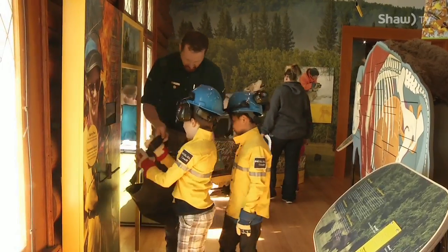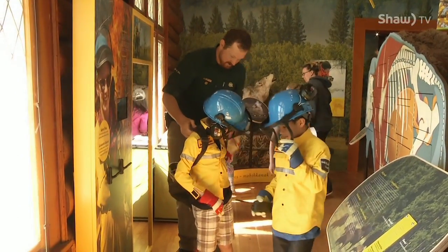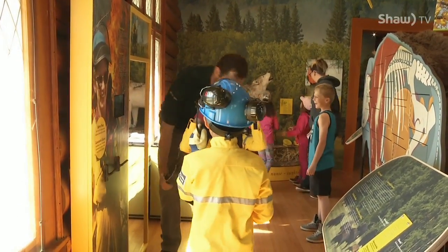A new display about wildfire lets kids dress up in the protective clothing worn by firefighters. It also explains the practical uses of wildfire in the park. And so they can get in here and realize that it's a tool that we're using. It's not a bad thing. It's something that we use to create some disturbance in the forest, open up areas that have been really grown in, let some plants grow that haven't been there before, open up areas for animals.